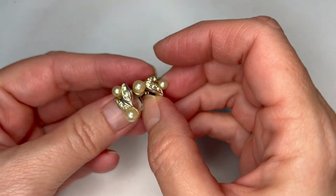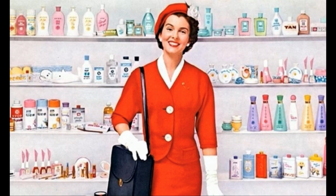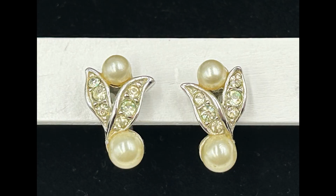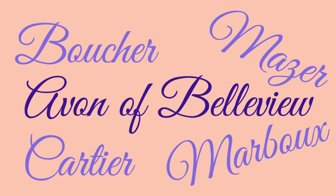These are some little vintage Avon screwbacks. So these are not actually Avon calling earrings. The Avon font seemed a little different to me, and these seemed more like 1950s earrings. So I did a deep dive on them, and what I discovered is that these earrings are actually designed by Marcel Boucher. His works fall under many companies and names, including Boucher, Marabout, Mazer, Cartier, and Avon of Bellevue.